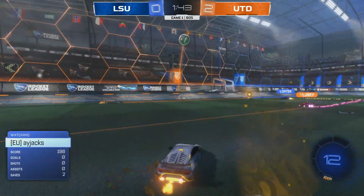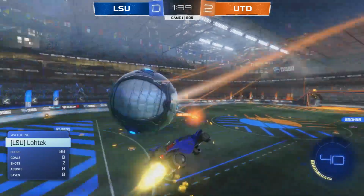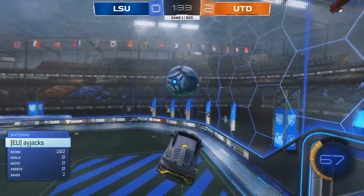Ajax got to get the offense working here. Low Tech, last man back, gets the mid boost and just goes all the way back. Going to go for a back pass, and that's a dangerous one because Dalton was swooping in, but Low Tech is able to get the crucial touch.